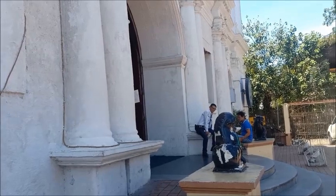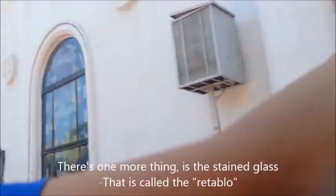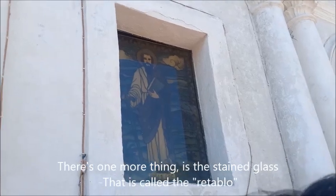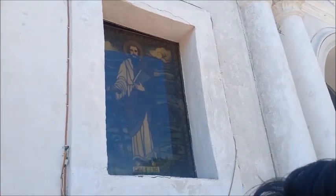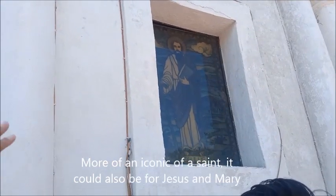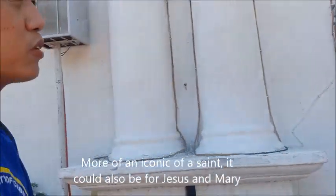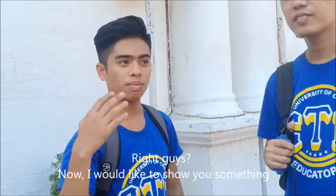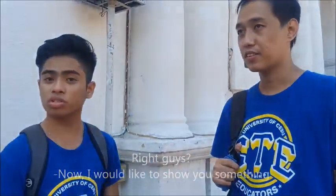There's one more thing, in the stained glass. Yes, it has a design. You see that is called a retablo. Retablo is stained glass, more of an icon of a saint. It could also be for Jesus and Mary. That was very interesting, right, guys? Now, I would like to show you something. Come on.